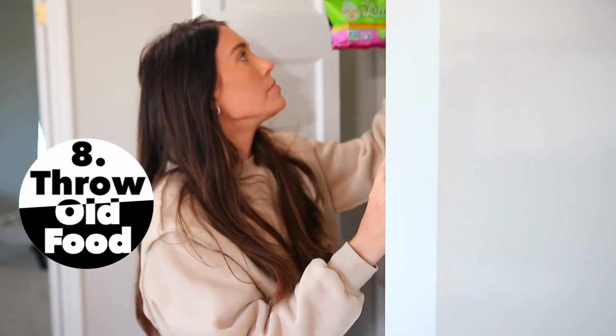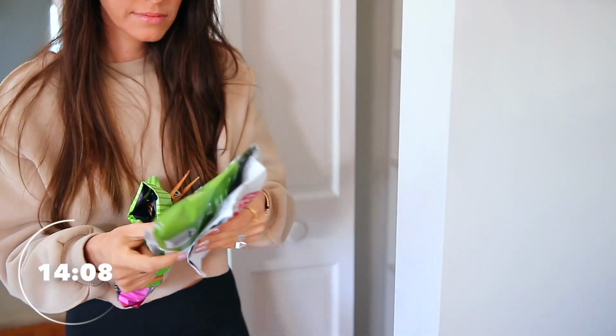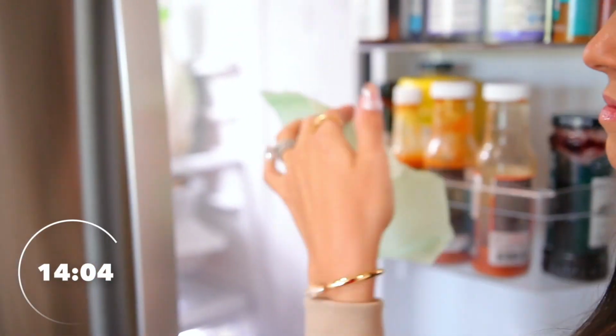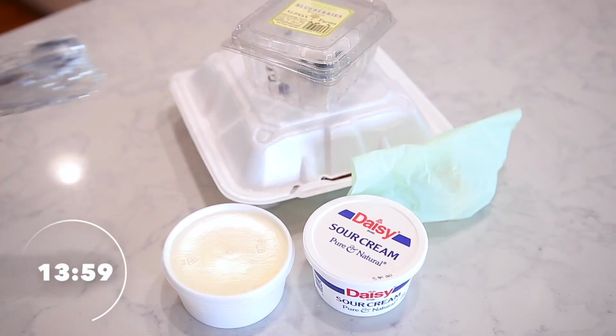But the next thing, food. We're gonna go to the pantries and we're gonna go to the refrigerator, and you're gonna throw away anything that's stale, anything that's been in the refrigerator too long, maybe leftovers that have gone bad. Just try to get rid of anything that no one's actually going to eat.